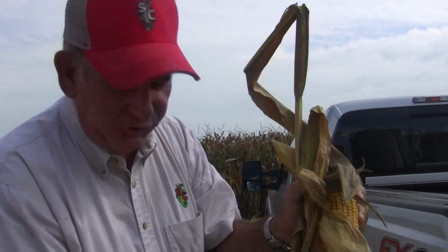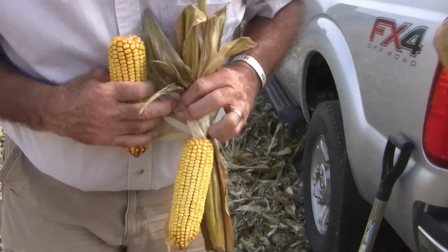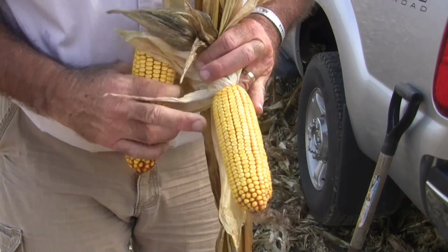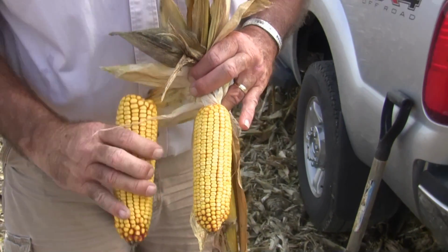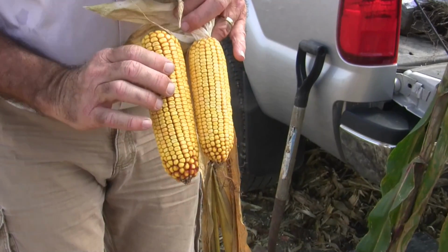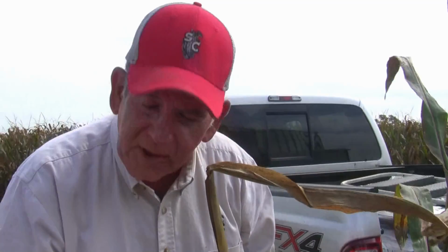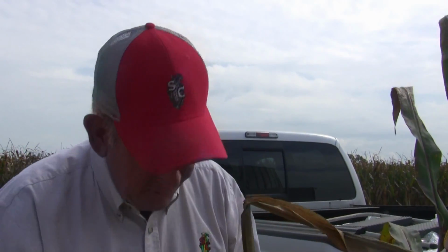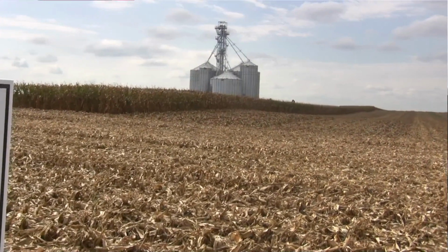There is nothing left of this stalk. Okay, as you can see, there's no health to it. But the bottom line here is, this is the ear it put up. A lot smaller ear. Filled out, but it just couldn't take the stresses of the season. Compared to the same hybrid with a little better roots, a lot better plant health, it took the stress much better. We have more yield out of ears like this compared to ears like this. Test weight will be better here as well compared to this one. So all in all, we've always talked about compaction being a yield robber, and it is.